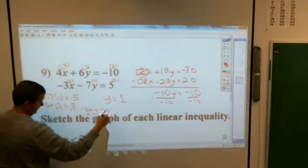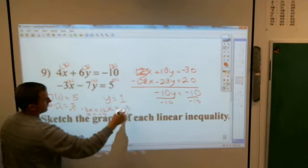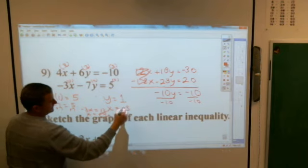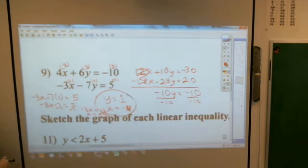Divide by... I'm sorry, is it negative 3? Yeah, negative 3. Yeah, I had that before. I don't know, I was just thinking that. Sorry.